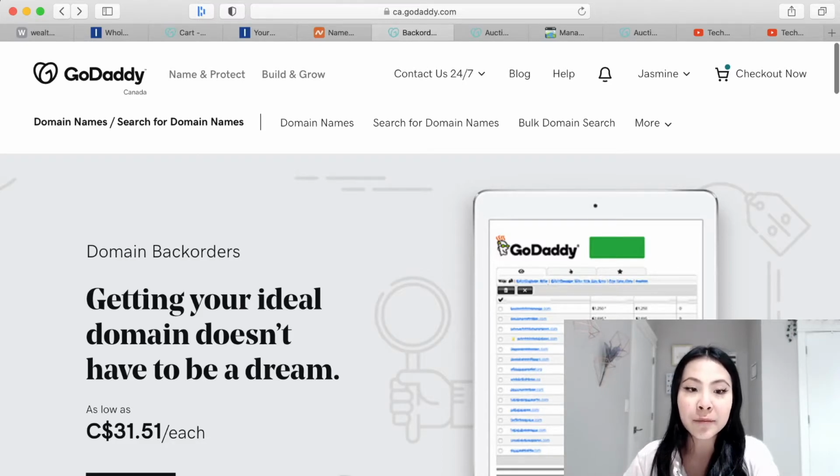Another way that you can get a domain name if somebody else already purchased it is that you can order a domain backorder. Think of it like a ticket that you get at the supermarket while in line. It's basically saying that once this domain name expires, say that original buyer doesn't want to renew it anymore, then the domain backorder makes sure that you're in line so that when it does expire and become available, you're the person who gets to purchase it next.